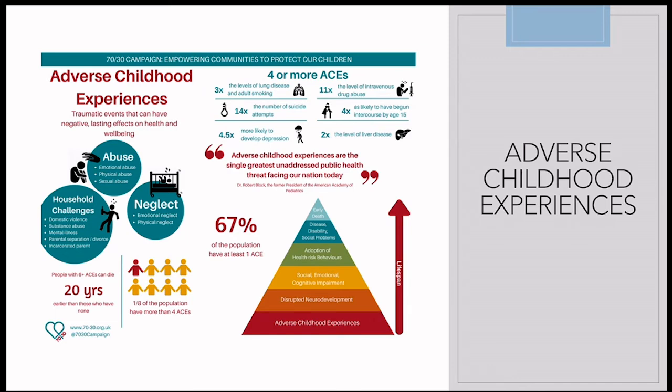It came out of a study done in the 90s, where they picked 10 potential causes of childhood trauma. You can see them here: domestic violence, substance abuse, mental illness, parental separation, divorce, an incarcerated parent, levels of abuse and levels of neglect. And then they looked at whether people had experienced these. 67% of participants in the study, who came from all sections of society, had experienced at least one. Then they picked 4 as a cutoff, and saw that 12.6% had experienced 4 or more.